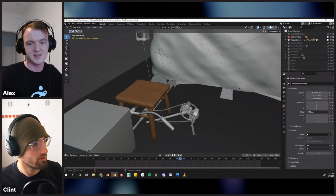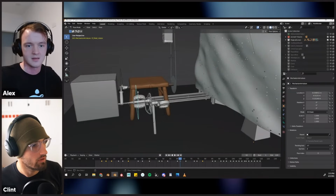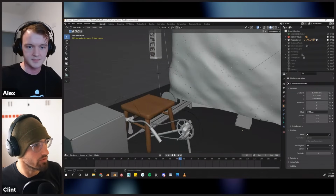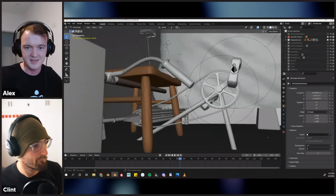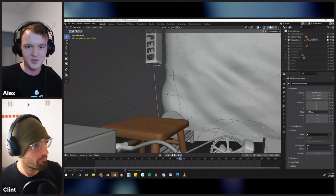It's a pretty simple usage of drivers, I would say. That's awesome. Really, it's very effective and very simple, it seems. I did have to hand animate the bike chain moving. I've got these things that control the up and down of the bike chain. Same with when the hyperspeed moves, I have these controllers for that.